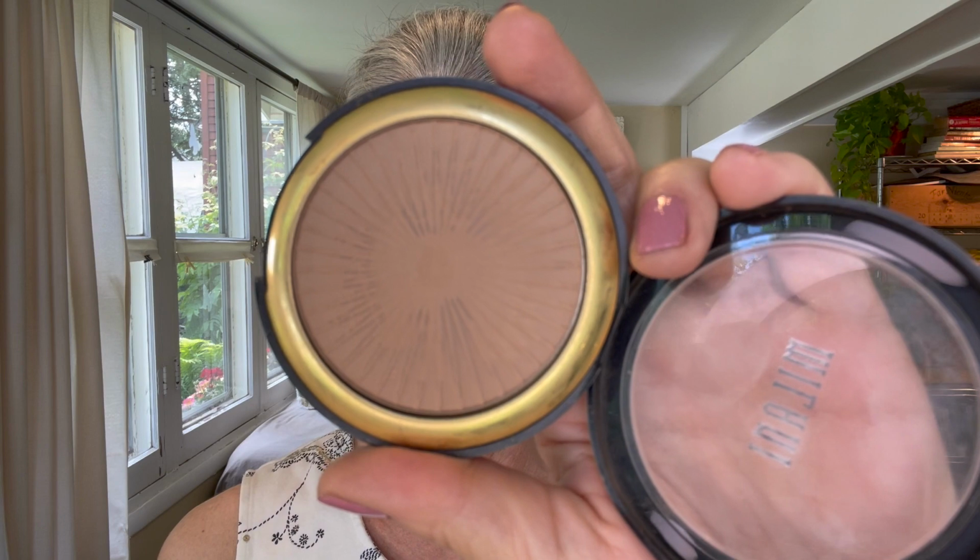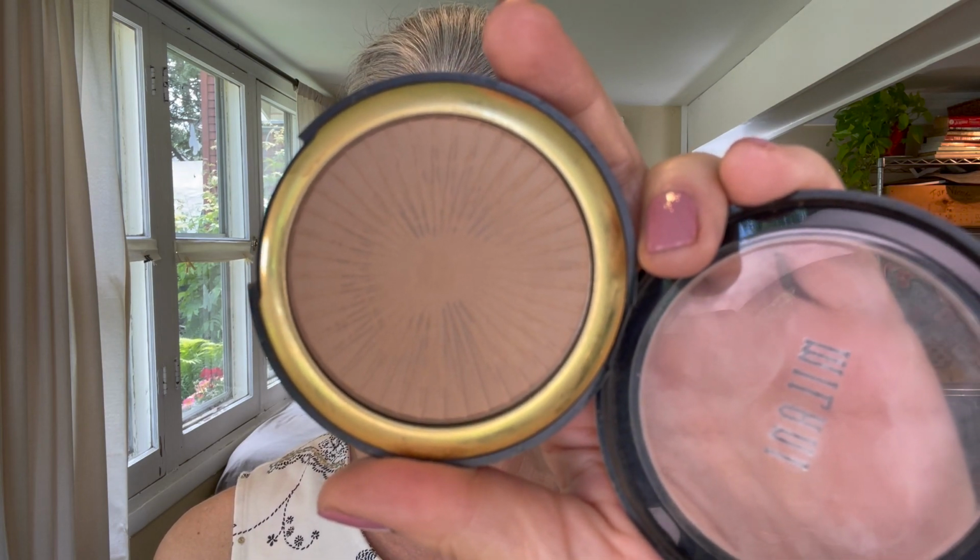Bronzer. I really, really want to try the new L'Oreal Infallible Bronzer that everyone is talking about. I couldn't get my hands on it in time for this video, so I am using my tried and true Milani Silky Matte Bronzer. This is in the shade 01 Sunlight, and I have to use my Angie Hot and Flashy Angled Blush Brush. This is just my favorite way to apply bronzer. Angie Hot and Flashy brushes used to be sold only in a set. They are now sold individually.